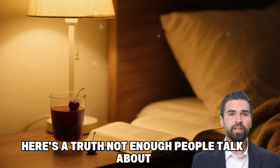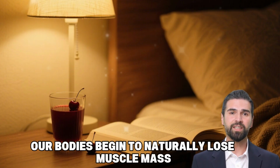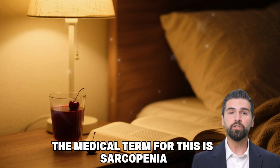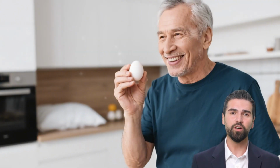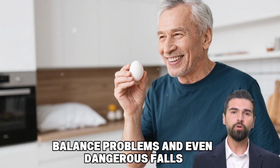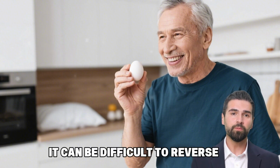Here's a truth not enough people talk about. After the age of 60, our bodies begin to naturally lose muscle mass. The medical term for this is sarcopenia. It starts subtly, no dramatic signs at first, but over time, it leads to weakness, fatigue, balance problems, and even dangerous falls. And once this cycle begins, it can be difficult to reverse.